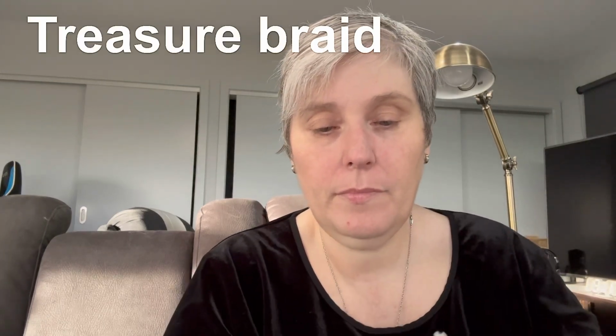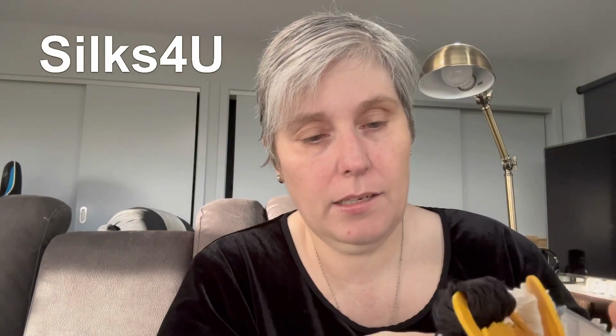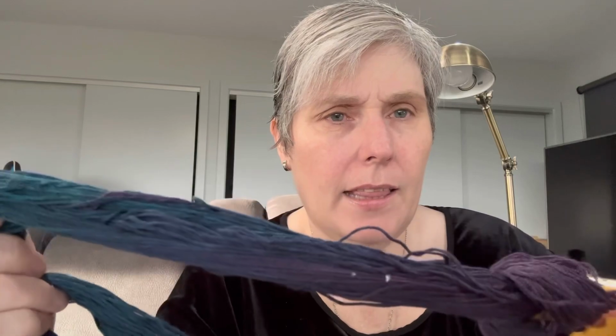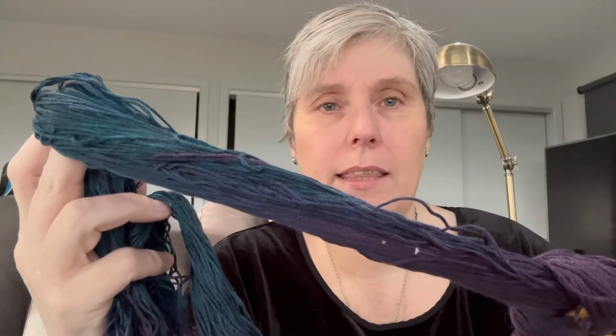So the colours I have picked are, I have decided I'm not going to put beads on it. I'm just going to use the silver acrylic, and I picked the white, and I picked a grey. It's a charcoal grey. And it is a purple and teal colour. There we go. So yeah, that's my new start.